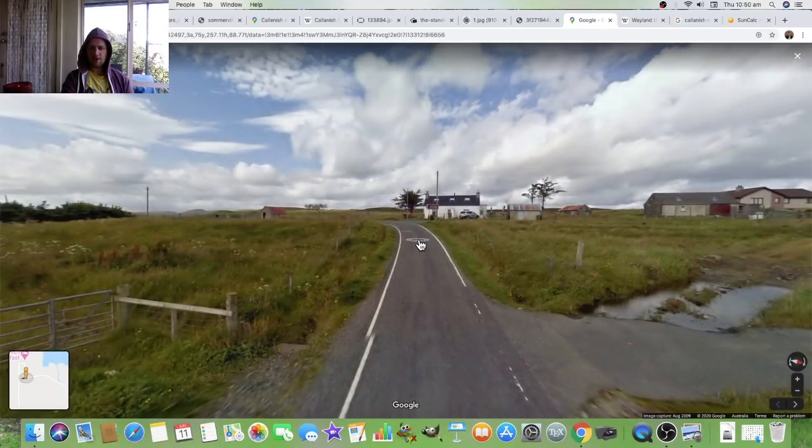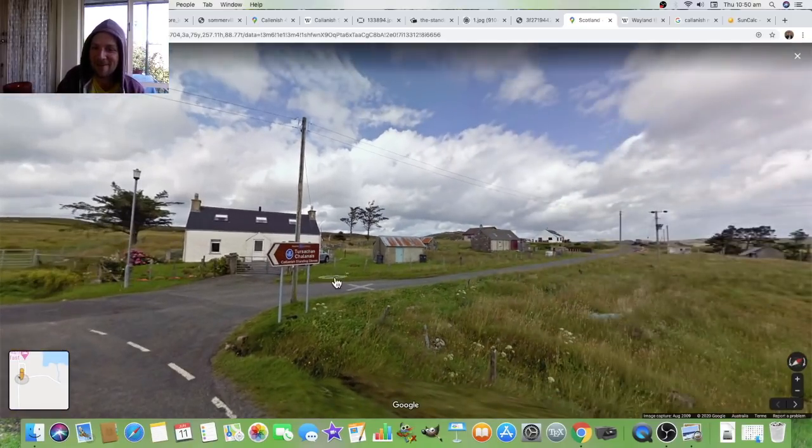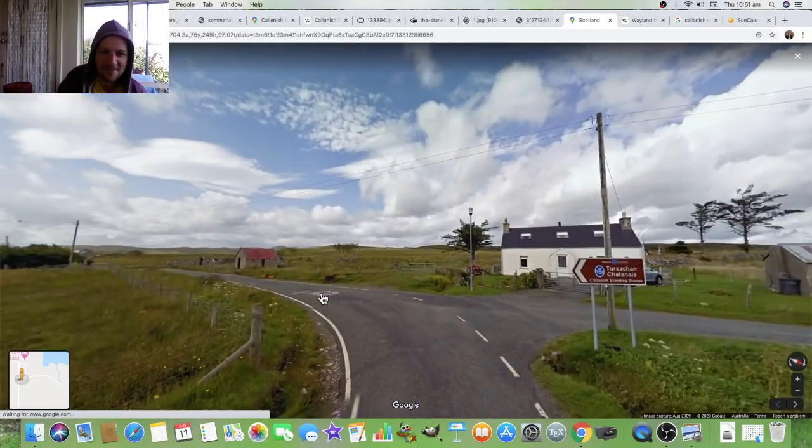This is absolutely incredible. And we start to see the first houses, and we see a sign here, Callanish Standing Stone. So if we're a tourist and we have to walk here, you're on the right path. And you look, there's a few houses here, a few stone houses. Let's go towards the standing stones.